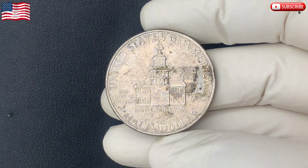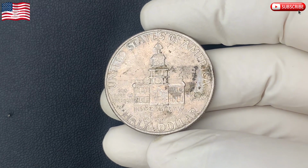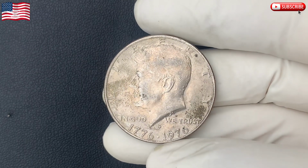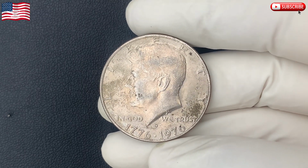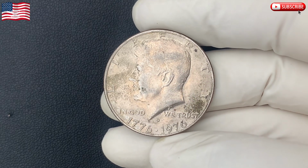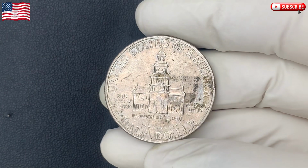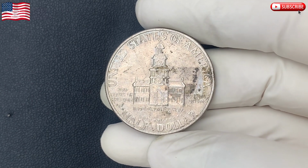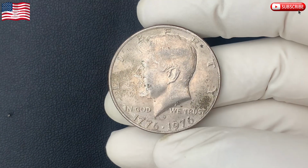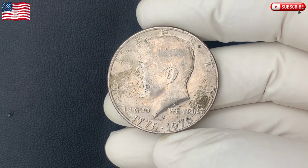The 1776 to 1976 Liberty Half Dollar was produced at several mints across the country, including the Philadelphia, Denver, and San Francisco mints. Coins minted in Philadelphia typically do not have a mint mark, while those struck in Denver will feature a D mint mark, and coins minted in San Francisco have an S mint mark. In general, coins from the San Francisco Mint, especially those that were part of special proof sets, tend to have higher value due to their higher quality production standards.